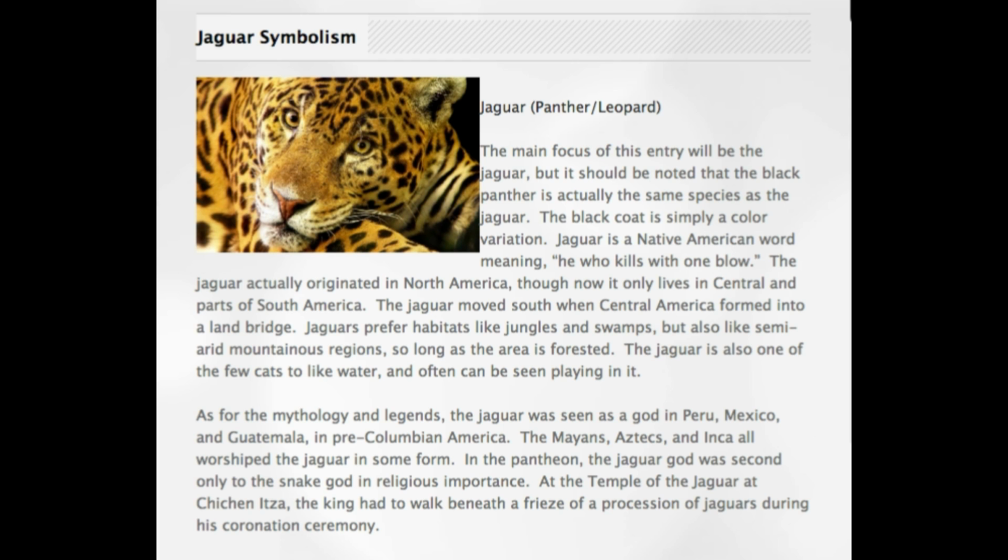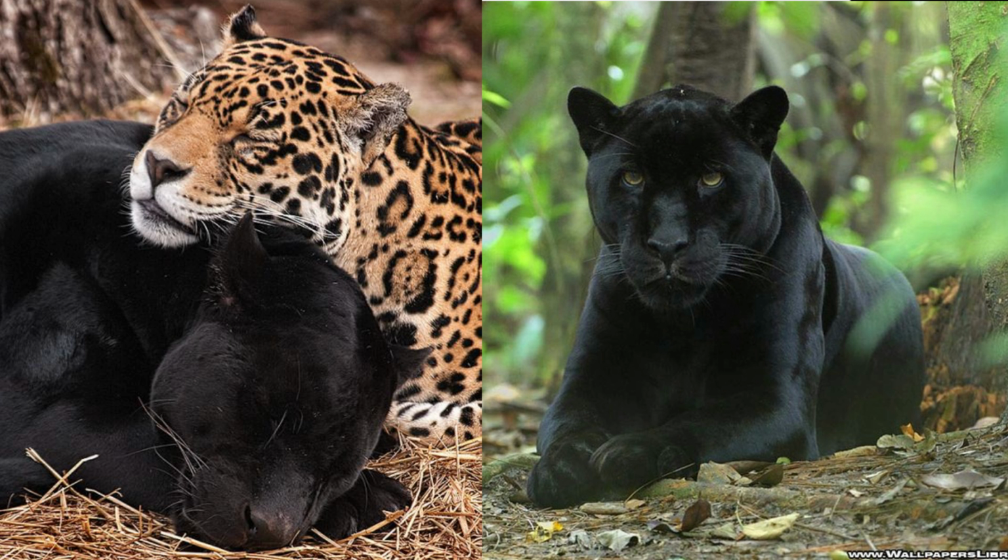The jaguar. It says here the main focus of this entry will be the jaguar, but it should be noted that the black panther is actually the same species as the jaguar. The black coat is simply a color variation.